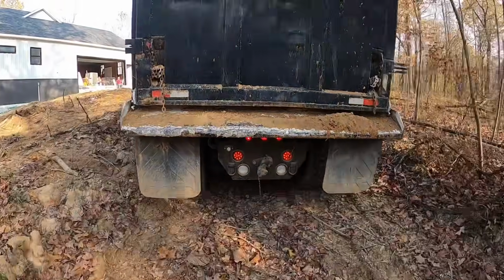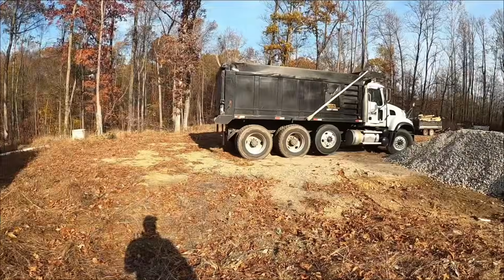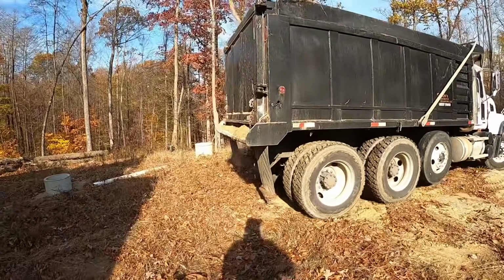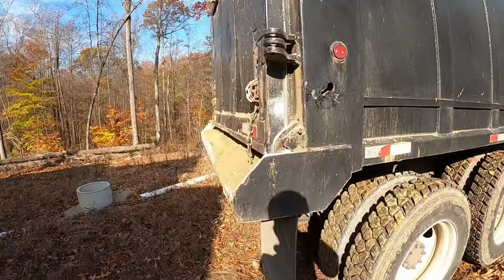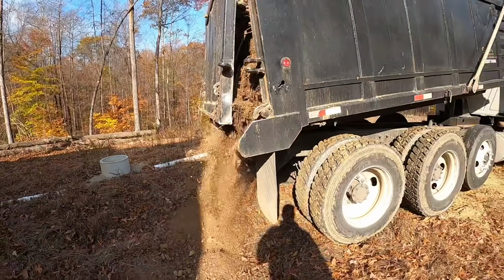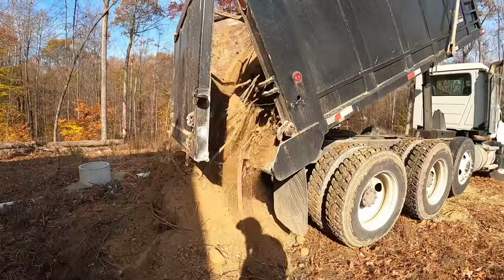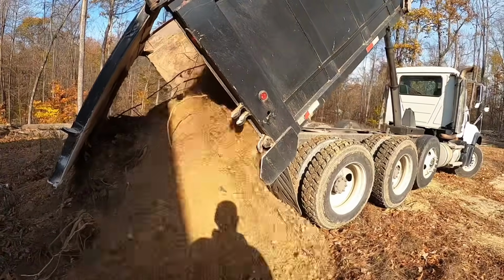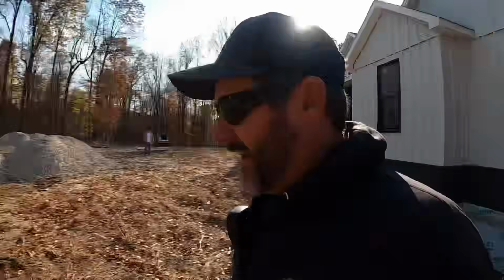Ground's holding up pretty good so far. Question will be, what's it look like after 20 loads? Back a little more. Come on back. Oh, there's double right there. Pretty decent load on her. Has more dirt on there than I thought. Perfect. Well, if they all go that smooth, it'll be in good shape.